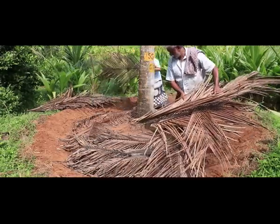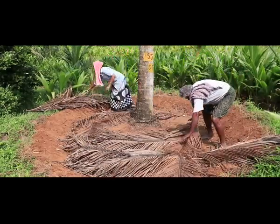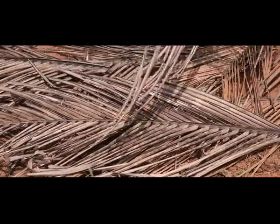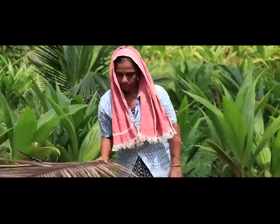Adequate quantity of organic manure such as compost, farmyard manure and green leaves are to be supplemented with a recommended dose of fertilizers, which is the best manurial combination for a coconut palm.